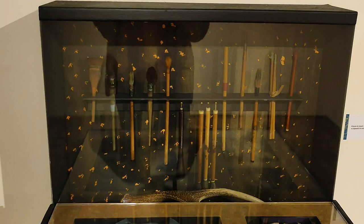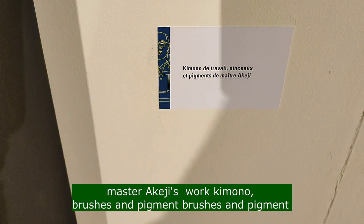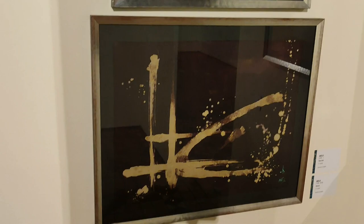And this is a kimono and paints and brushes of an artist. That's an artist, as you see on the screen, Master Akagi. I like those two. They look really nice. And that one.